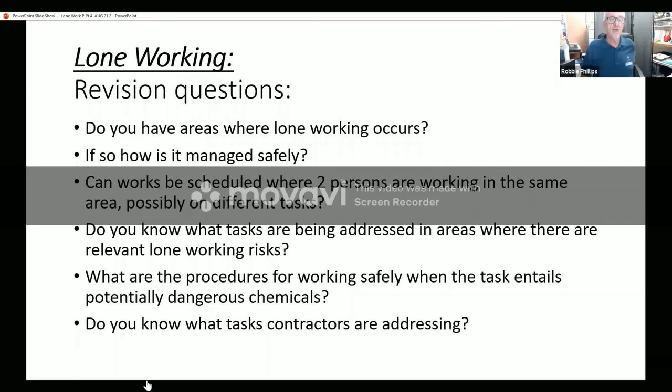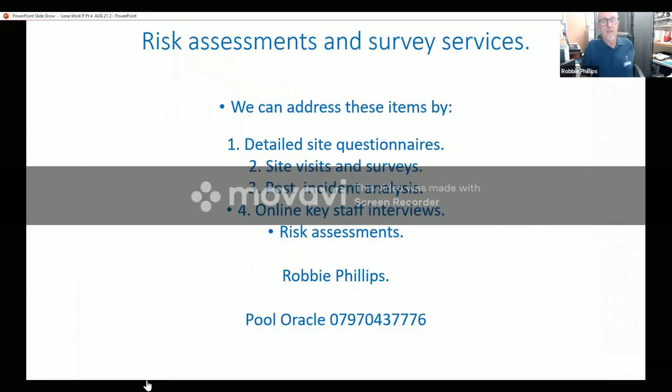Revision questions, lone working. Do you have areas where lone working occurs? If so, how is it managed safely? Can the works be scheduled where two persons are working in the same area, possibly on different tasks? Do you know what tasks are being addressed in the areas where there are relevant lone working risks? What are the procedures for working safely when the task contains potentially dangerous chemicals? Do you know what tasks the contractors are addressing?